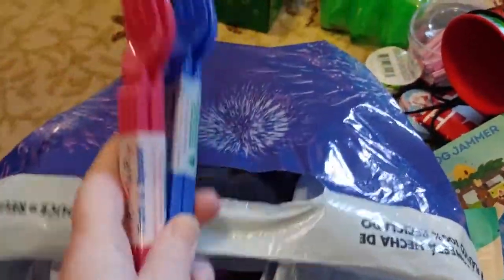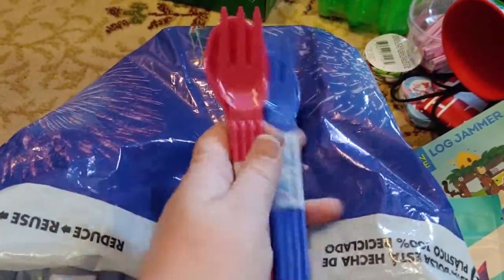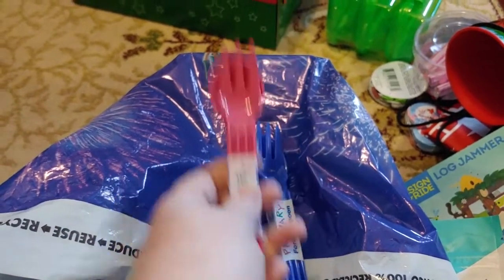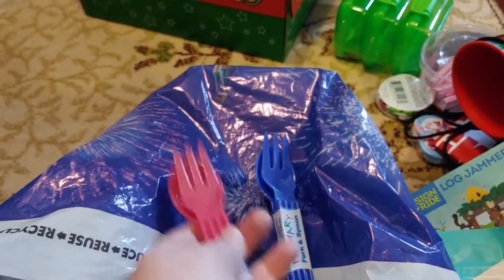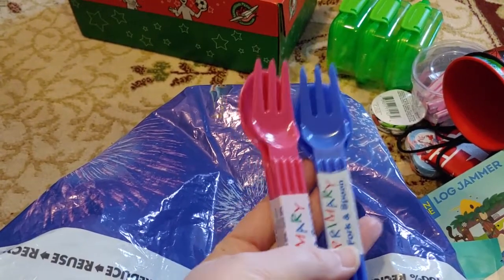Like I said, utensils. I believe I bought these at Walmart a few years ago. I think they're like a dollar. So it's a really nice, heavy plastic, and it's a fork and spoon, so that, you know, they have something to eat with. So you're giving them something to eat with and something to drink out of. So something that lots of kids in the countries that these boxes are going to may not have.